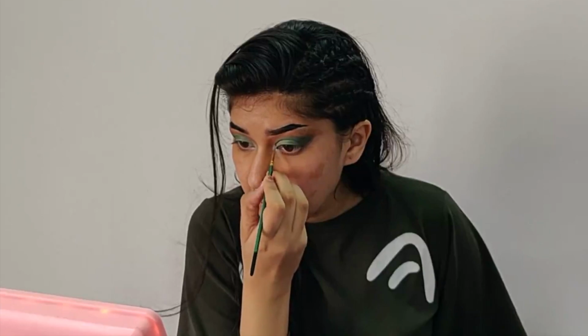Okay, I think we're done with my eyeshadow. Let's go. So, I did my eyeliner and I put some lashes on off camera. I also put some mascara just to give it some oomph.